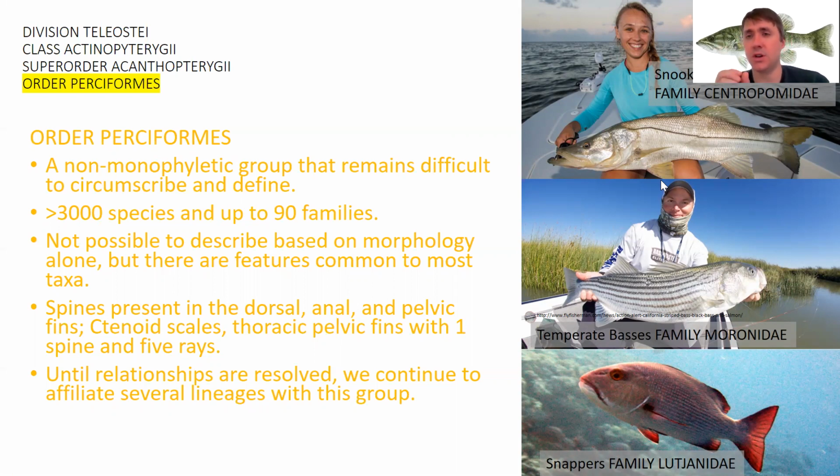Now, sunfish are not a perch. Like you'll hear people say, "Oh, that's an ocean perch," or "that's a yellow perch," or whatever. Sunfish aren't that, but they are in this broad order of Perciformes, which people do sometimes refer to as the perch order. It's a non-monophyletic group that remains pretty difficult to define and describe. It has a lot of species in it, greater than 3,000 species in the Perciformes order. Again, that's a pretty good chunk of global diversity just right there in this one order.